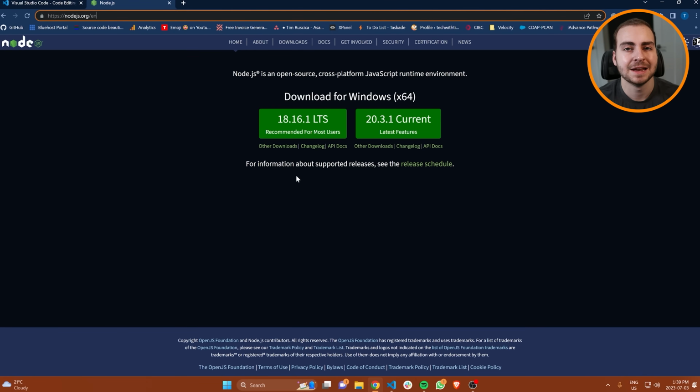Node.js allows you to execute a JavaScript file so we can do all of our code directly in our terminal, and we don't need to open up something like a browser or interact with any HTML. Okay, so make sure you've got Node.js installed.